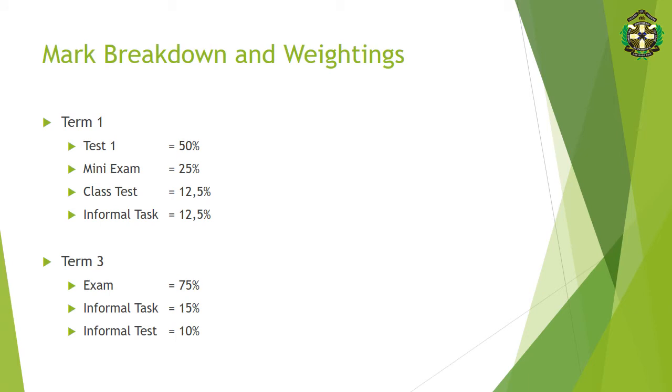Then how we get to the marks you see on the report. So for term 1, the test counted 50% and the mini exam 25%. A bit unusual since your mini exam should actually count more, but because the mini exam was written at home, we didn't have control over the kids and whether they are opening their books or not. So we've decided that the test that was written under controlled circumstances at school would count 50% and the mini exam 25%. For term 3, the September exam will count 75%.